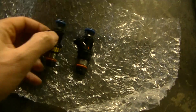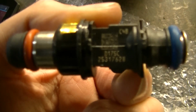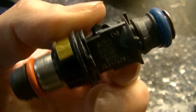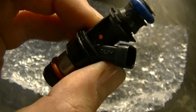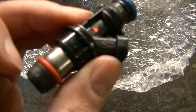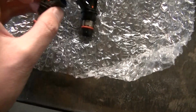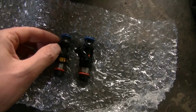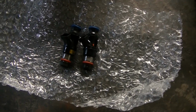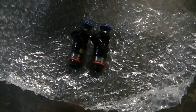I've got 8 injectors here. These are not new injectors. They are Delphi original OEM injectors. Supposedly these have been checked, they've been cleaned, spray pattern checked, and then I guess flow matched. I got a set of 8 of these.